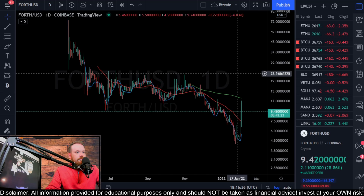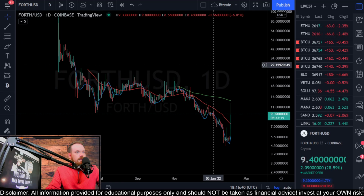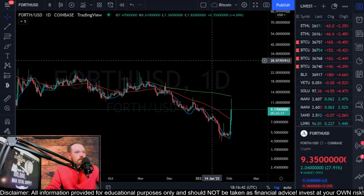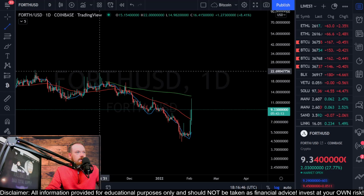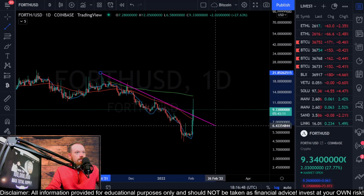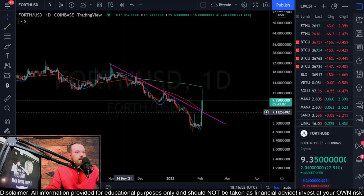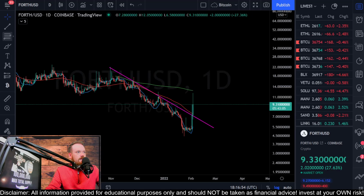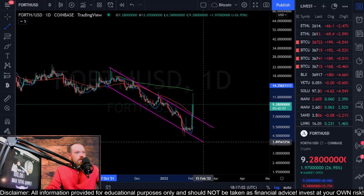Okay, now we are above resistance. You are actually above, right? If you look at the daily on Forth, you are above the most recent downtrend. This current downtrend, I can tell just by looking at it here. Yes, you are above this resistance, right? We can come all the way down, connect that resistance. You did break out of that resistance. Now, whether or not there's any type of pattern here, it does not look like there is. You're more so in a falling channel, basically.